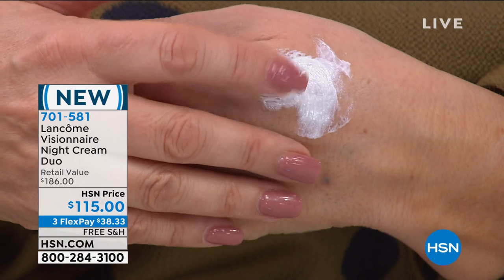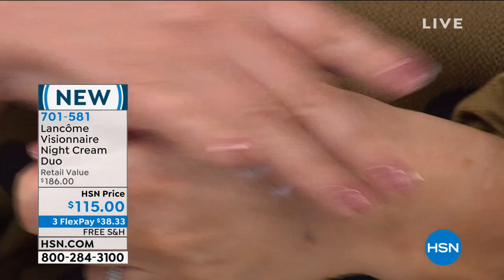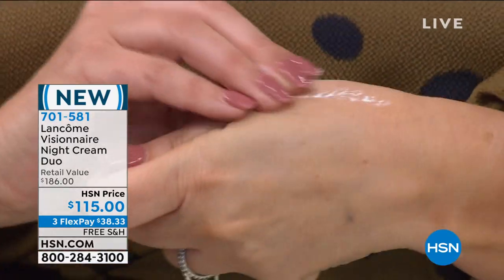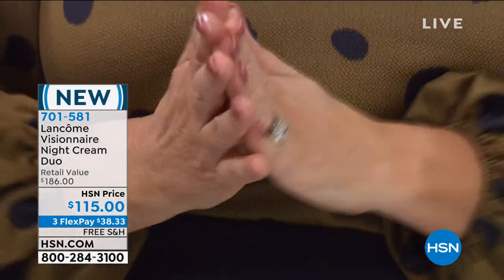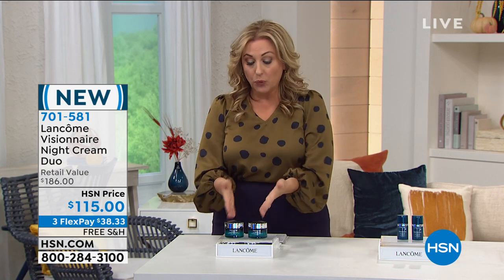This is what you're getting. This retail value is $186, and you're getting, oh, this feels gorgeous. And what you're getting it for today is $115. Now, because you are purchasing this, it makes you eligible to get the beauty box. The beauty box is a $200 retail value that you can get for $72.50 if you spend at least $42 on something. So I'm gonna remind you about that.